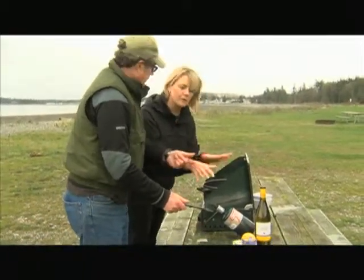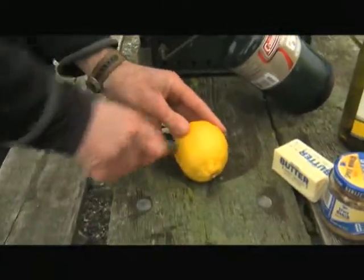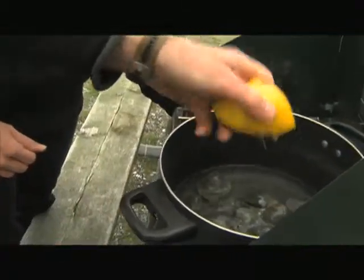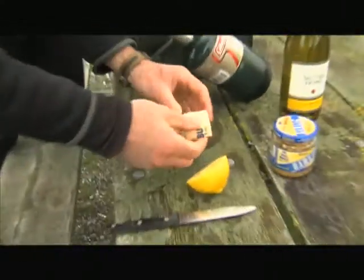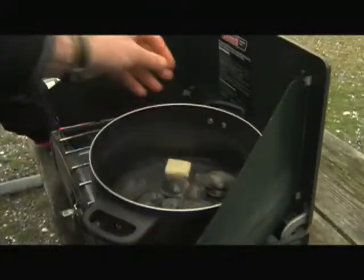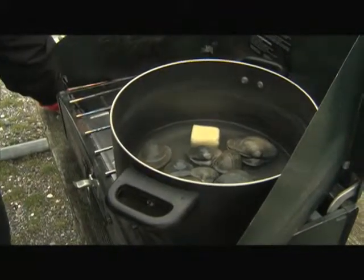Okay, but we want to do something a little bit more gourmet. We're going to add a little bit of lemon, I think. And, you know, cooking is always better with butter, so let's add some butter. Again, you don't have to do any of this to make good steamed clams. And maybe how about a little bit of garlic?